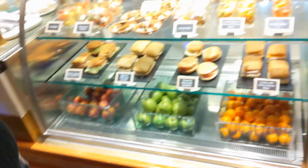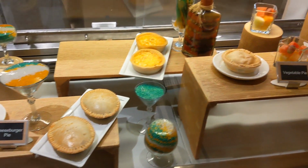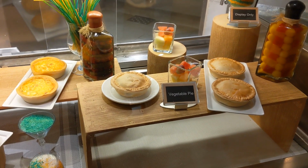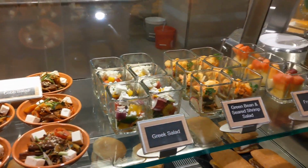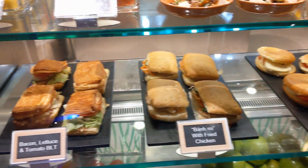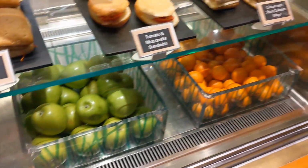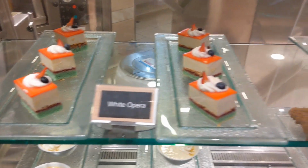Alright, we partied hard. It's almost time for bed, but last stop of the night is at the International Cafe because they're open 24 hours a day. Let's see what there is. Cheeseburger pie, very good. Some quiche, vegetable pie, tons of different salads. Ooh, some sandwiches. Even some fruit. And let's not forget the dessert. Ooh, I might have to try this one.